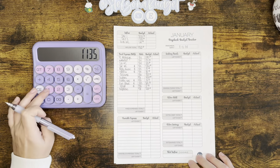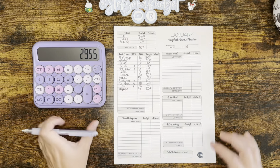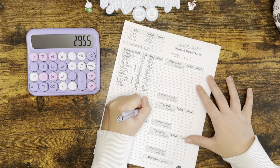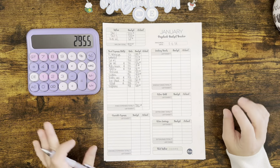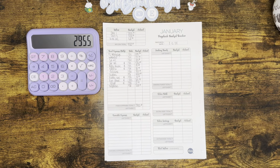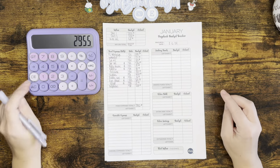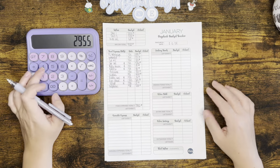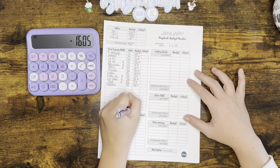So let's add all that up. So that gives us $2,955 in expenses, which feels a little bit lower than usual. We're usually between like $3,000 and $3,200. So I might need to go back and make some adjustments here, but I think for now, I'm gonna leave it and then we'll see if we get any increase in either of those pay. So if we take that minus 4,560 actually, that leaves us with 1,605.